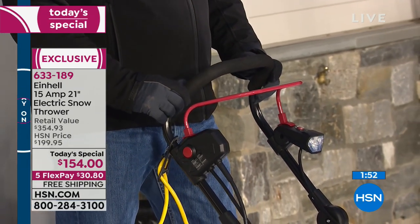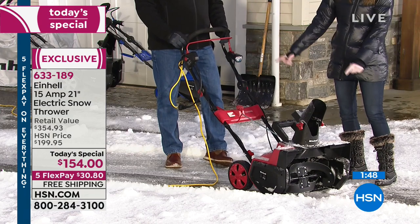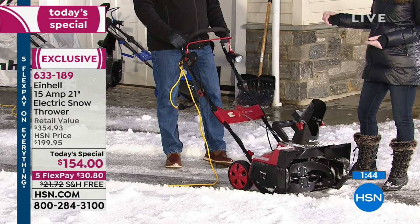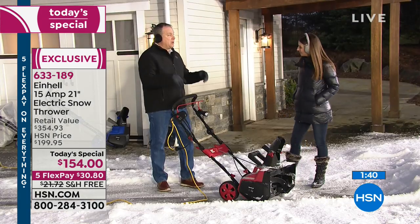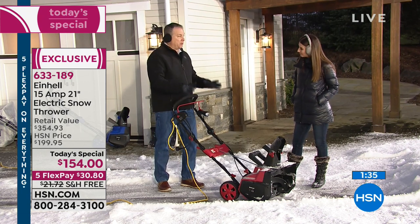And walk us through all these most important features one more time in case you're just tuning in at home. This is the lowest price anywhere. We have an HSN exclusive. No one else has this model. In fact, this is the premier of the Einhell brand in the U.S. It's the number one power tool brand in all of Europe and Germany. If you go overseas and you're looking for power tools, Einhell's the one you want. You'll see it in all the home stores over there, and everybody knows the power and quality behind it.